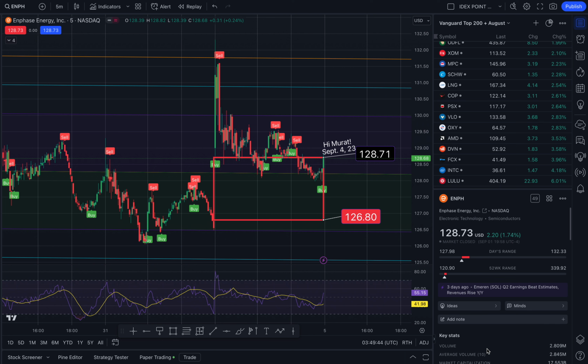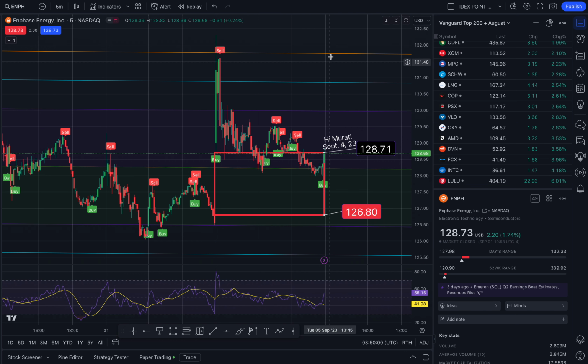So Enph ended the week at $128.73, up more than 1.5%. To the north side from where we are takes us to 120.97. Above that, at 3 standard deviations, 130.86. And at 4 standard deviations, roughly 131.74. This is resistance, resistance, resistance, and take profit areas.